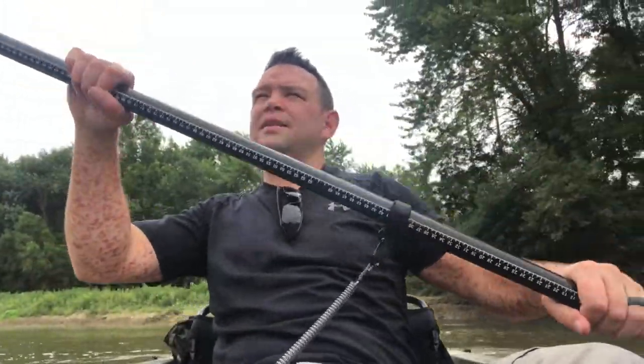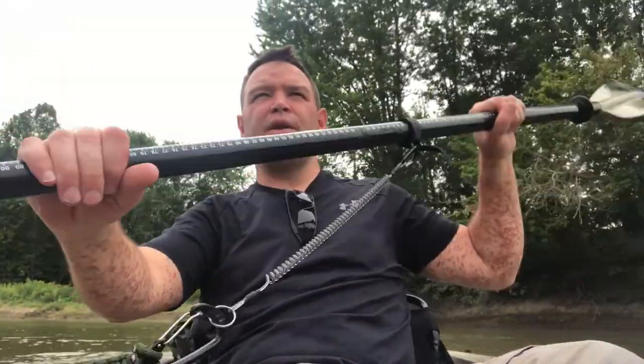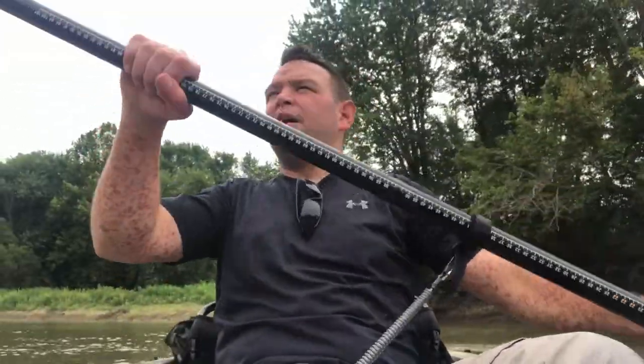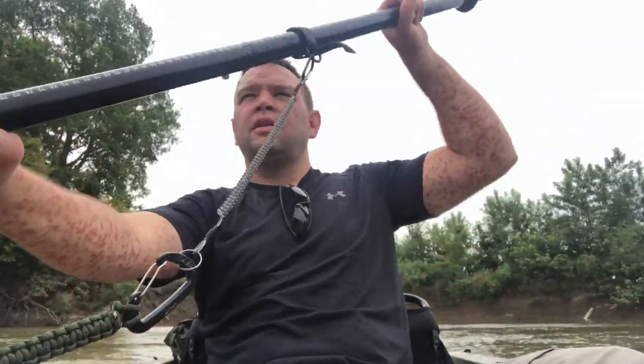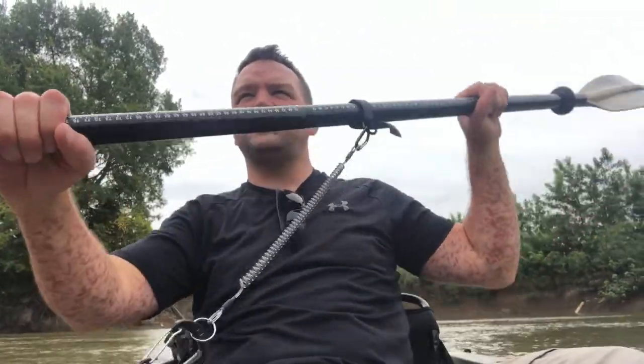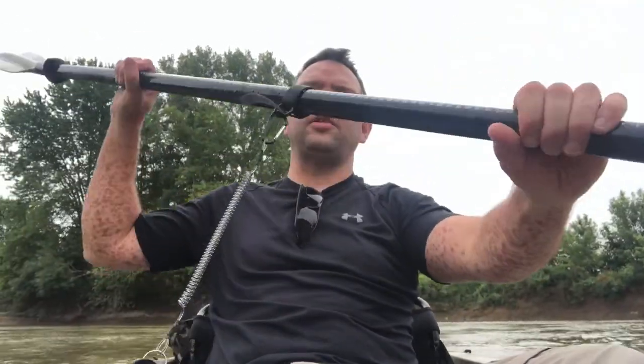Overcast, a chance of rain. It's about 85 to 90 degrees. Humidity level's pretty high, but it should be a fun trip. We're going to try to make a day trip out of it. We're estimating our miles per hour at about 5 miles per hour, so pretty good pace. So it lets us make the trip in about 6 hours is what we're expecting altogether.